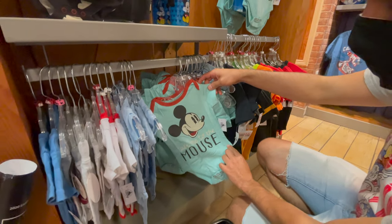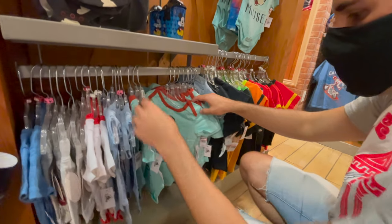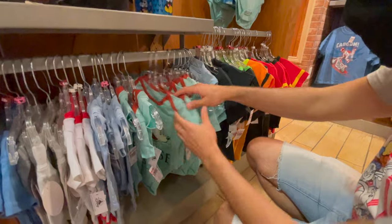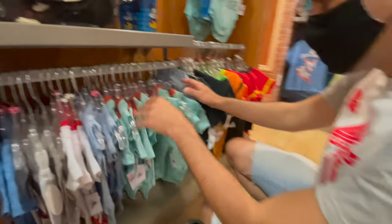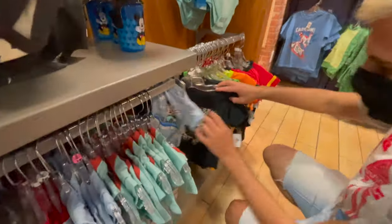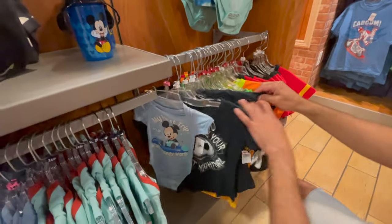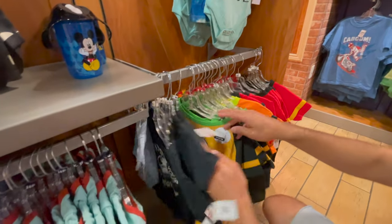Take me to the mouse. Okay. $7.99. They're all the same, 12 months and 24 months. Okay. They have here, all right. So these are 3T, the sizes. $7.99 for these, maybe for Christmas.